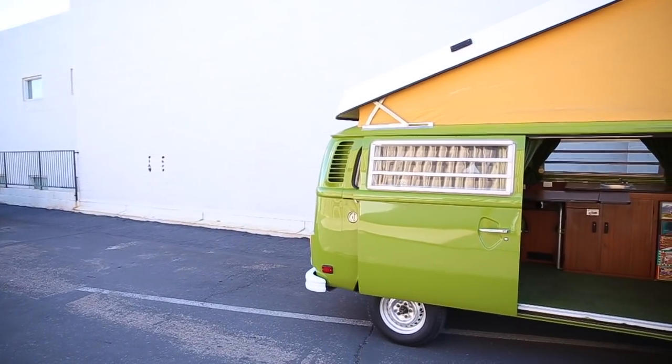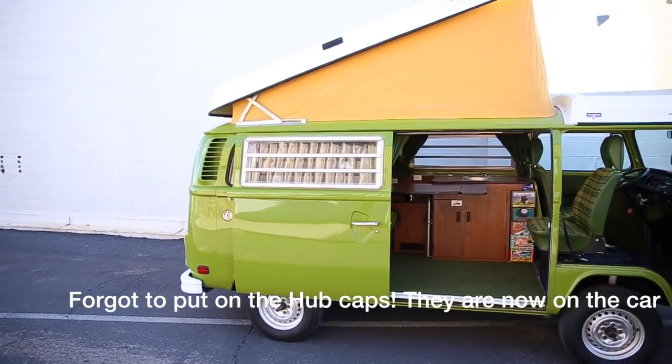I've owned probably, since '91, at least 30, maybe 40 of them all together. All vintages. One that even had a walk-in shower. But what really excites me is when I find one that's in absolutely mint condition, like this 1979 Westfalia.